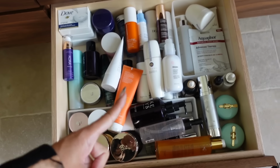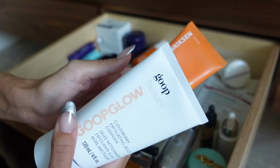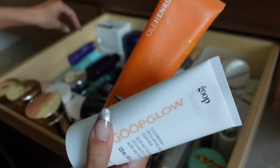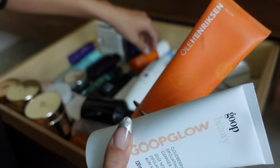We got to black out on the drawer because it's too much. Getting rid of this. Getting rid of this. I just have too much. It's not that I hate these brands or anything, or that they did me dirty, but the products did not do me dirty. I just can't use it all.